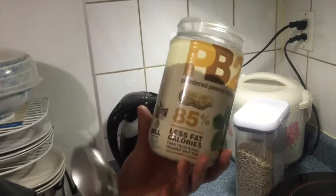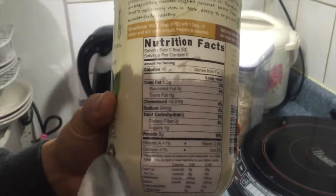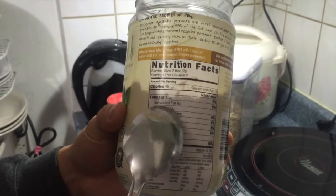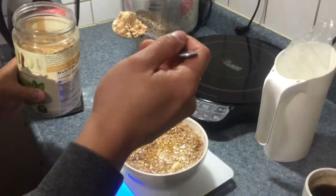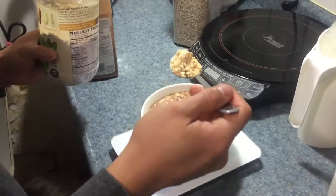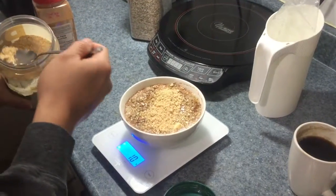This is PB2, which is powdered peanut butter, and it has 85% less fat. So 1 serving of regular peanut butter has about 9 grams of fat. This has 1.5 grams, which is saving you a lot. So you're supposed to mix this with water, and then it makes a peanut paste. But I only use this for my oatmeal, so I use 12 grams, which is 1 serving.